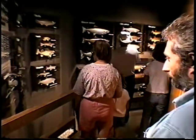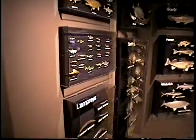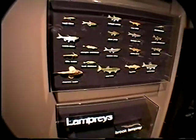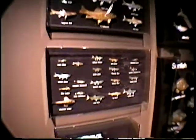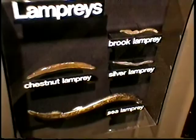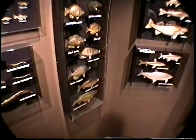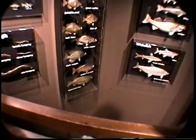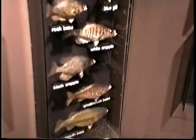So this is the mount room here. Yep. Where you have all the mounts. Are these the minnows? We have some of the minnows. We don't have everything up there, but pretty close. Larger, because there's a lot of species of them. I'm sure lampreys. Different lampreys. And you have them in different groups, the sunfish group. Now the largemouth bass is in the sunfish group, right? Well, I think it's in the centrarchid family. Okay.